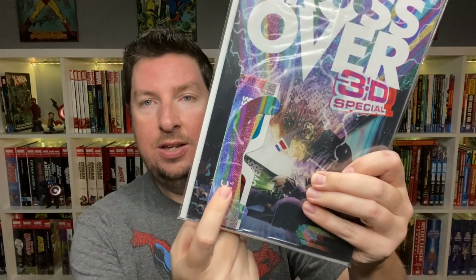As for Image and the other indies, got some cool stuff here as well, including Crossover number 1 3D special. This is just the first issue of Crossover, but 3D, and you even get the cool 3D glasses. So that's pretty neat. I haven't cracked it open yet. It's in a poly bag, but I'm gonna tear this open and reread the first issue of Crossover in glorious 3D.